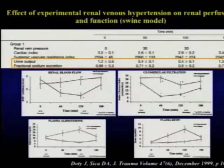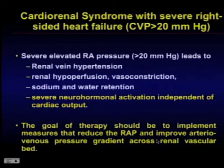At a low dose, angiotensin II is actually beneficial to maintain the GFR by vasoconstricting the efferent arterioles. But the downside is that if you keep elevating angiotensin II and activating the catecholamines, you're going to vasoconstrict the kidney. So in these patients, severely elevated right atrial pressure causes renal vein hypertension, which reduces the arterial pressure gradient across the renal bed and leads to renal hypoperfusion, vasoconstriction, and sodium and water retention, which on the long term will further elevate the right atrial pressure and close this vicious circle.